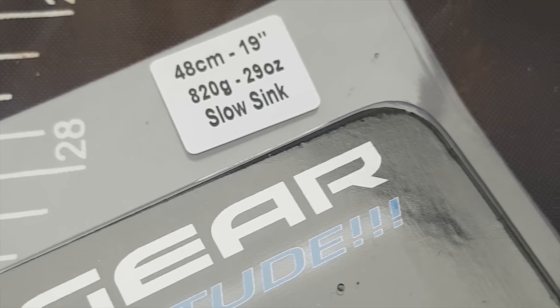Oh my goodness, oh my god, I love it. Oh, that's like the massive trout that I had. It's just a giant pike. How many centimeters? It's a 48 centimeter, 19 inch, 820 gram or 29 ounces, slow sink. I'm assuming it's a line through pike.